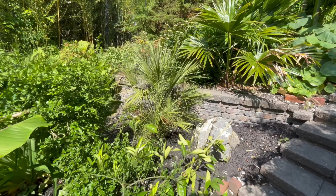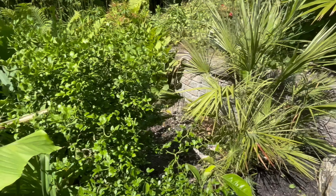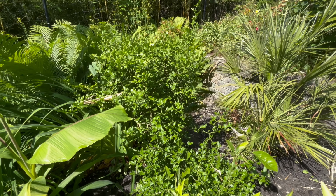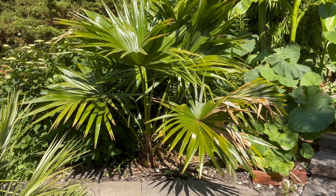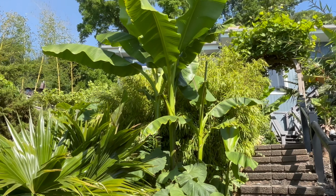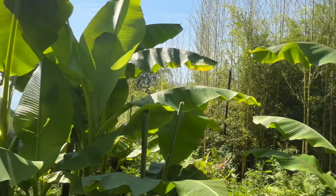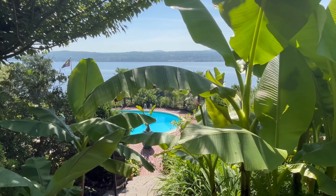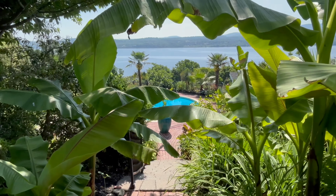Here is a different variety of a Mediterranean fan palm. This is one of those hardy oranges, Flying Dragon. Chinese fan palm. It's doing great, love this one. Love the big bananas. And I really love this great tropical view walking down to the pool.